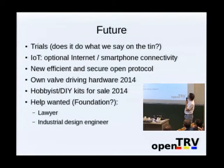Things in the future, trials, yes, Internet of Things, here you are, you see, concession to the actual topic. And I have my first smartphone. I've been on an ancient communicator, so I can actually do some development against my own smartphone soon.